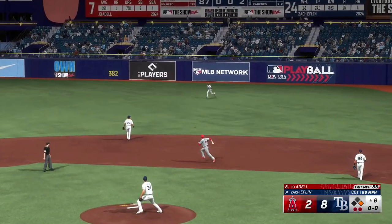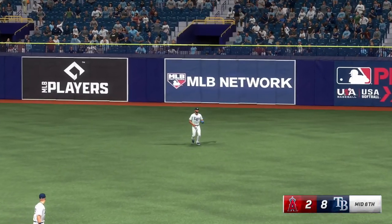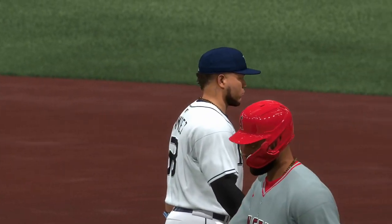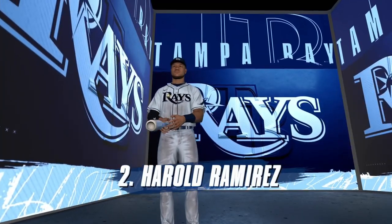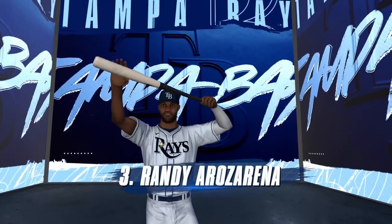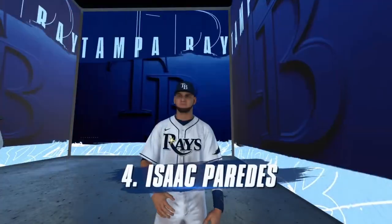Fly ball to right. Rosario brings it in for the third out. No runs, no base hits, no errors, and one left. 2-3-4 due up in the home half of the sixth. It's the Rays 8 and the Angels 2.